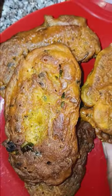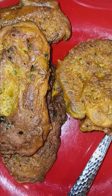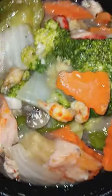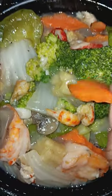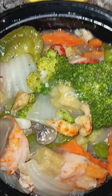Yes, a golden brown. Yes, guys. Yes, guys. This is very nice. Delicioso.